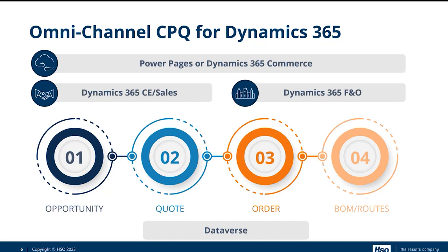And we call it omni-channel rather than multi-channel because it is truly omni-channel. So it's not the case of, oh, I can access CPQ from Commerce and F&O, but more the case of, well, I can begin a quote in Commerce. I can then pick up the same quote in Sales. I can activate the quote. I can create the order. I can fire that into Dynamics F&O, and then also access the same quote from that system as well. So it brings everything together.